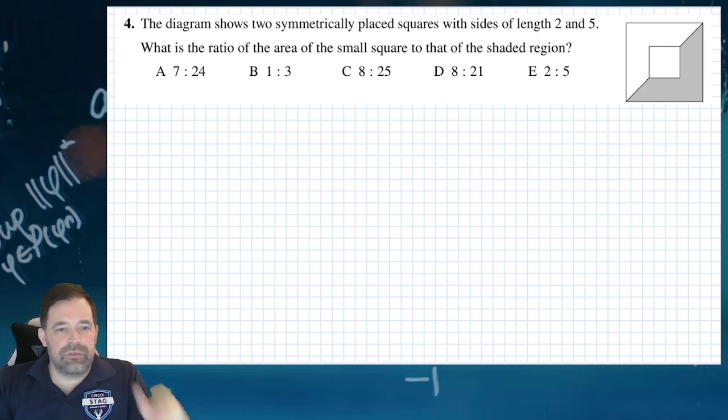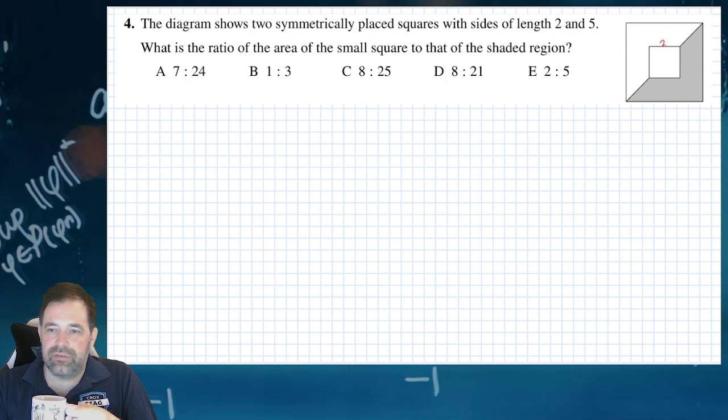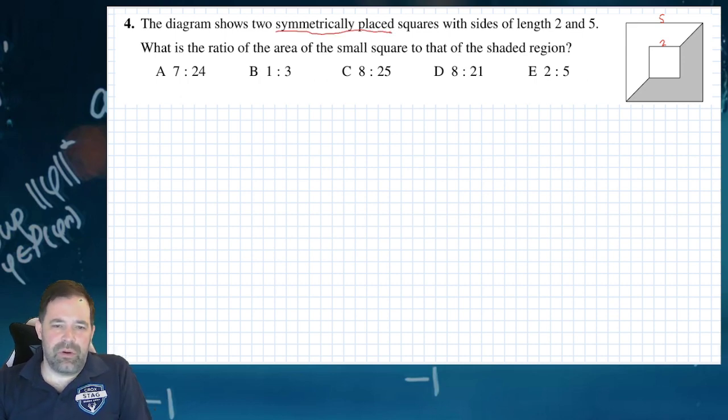The diagram shows two symmetrically placed squares with side lengths of 2 and 5. So that's 2, that's 5. Symmetrically placed is a weird phrase, but I imagine that means that the one in the middle shares the same centre as the one around the edge. What is the ratio of the area of the small square to that of the shaded region?